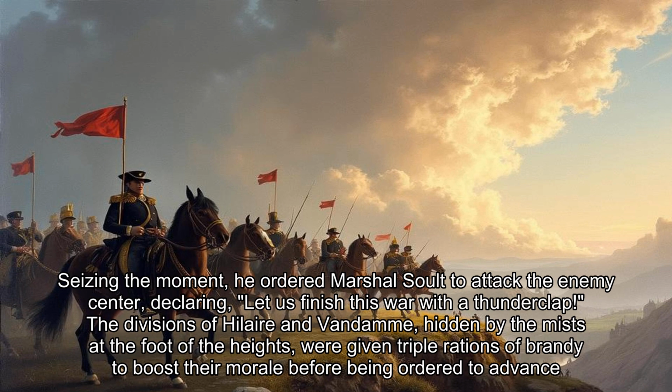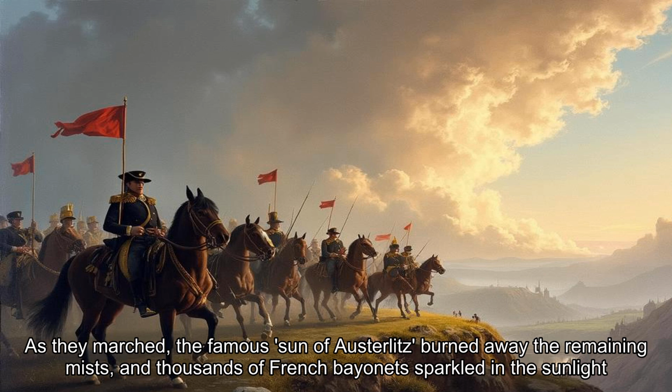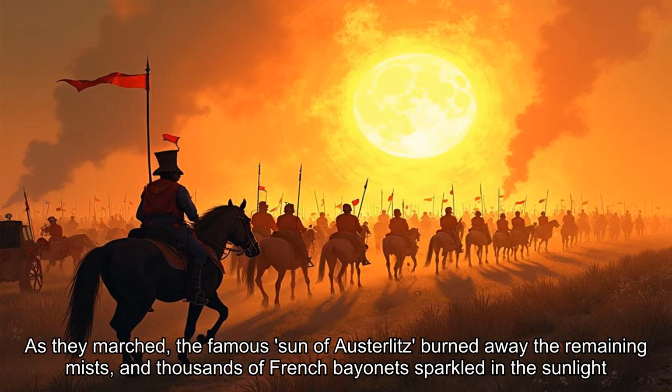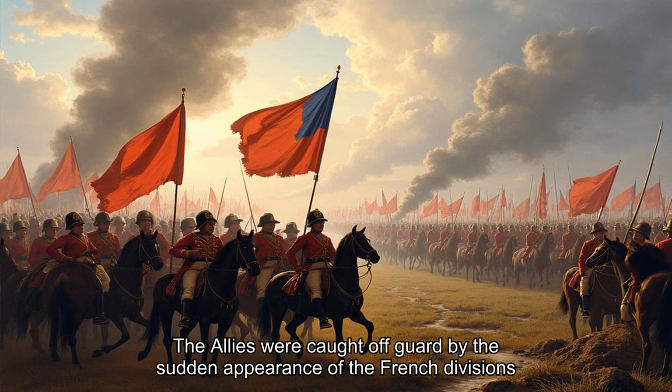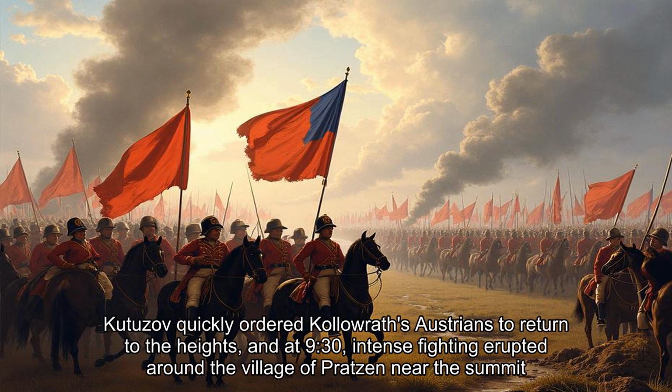The divisions of Hilaire and Vandamme, hidden by the mists at the foot of the heights, were given triple rations of brandy to boost their morale before being ordered to advance. As they marched, the famous sun of Austerlitz burned away the remaining mists, and thousands of French bayonets sparkled in the sunlight. The Allies were caught off guard by the sudden appearance of the French divisions.